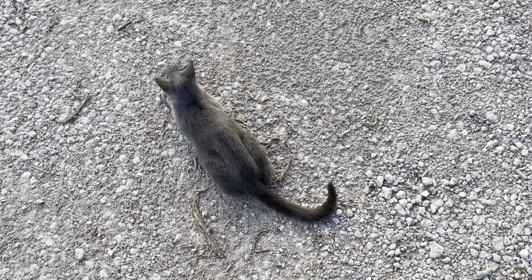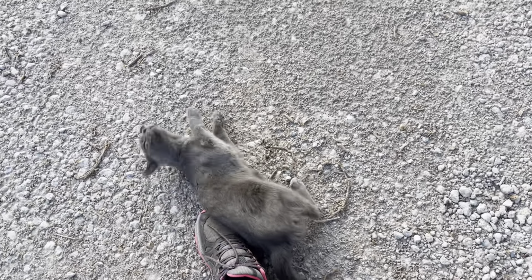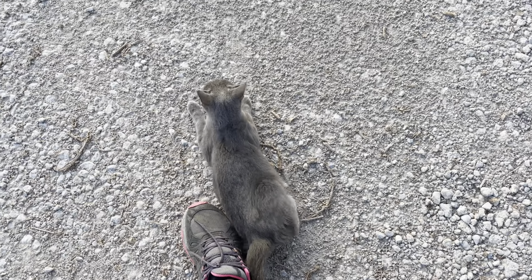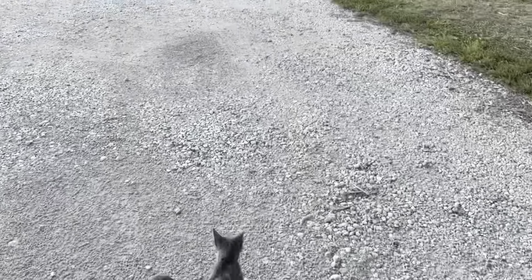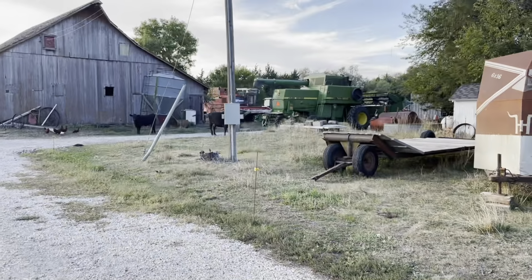So kind of bittersweet, but excited that we get the opportunity to do it. Hi, Mama Kitty. Our Mama Kitty's had two sets of babies now in the past year, and she's just thriving. There he goes.